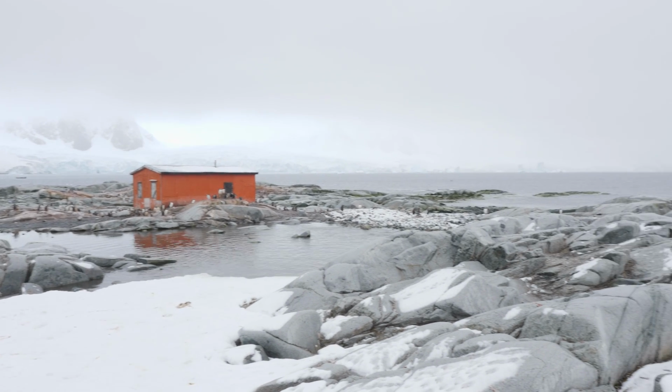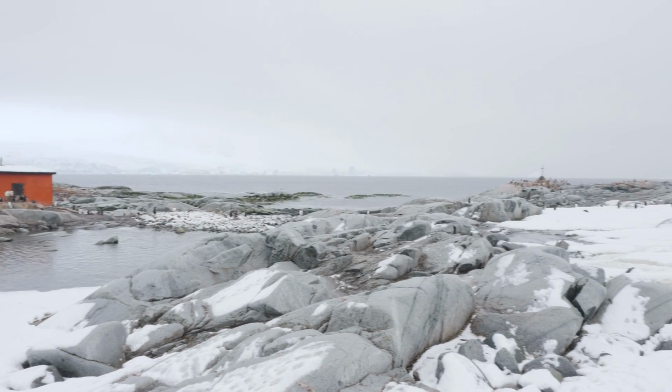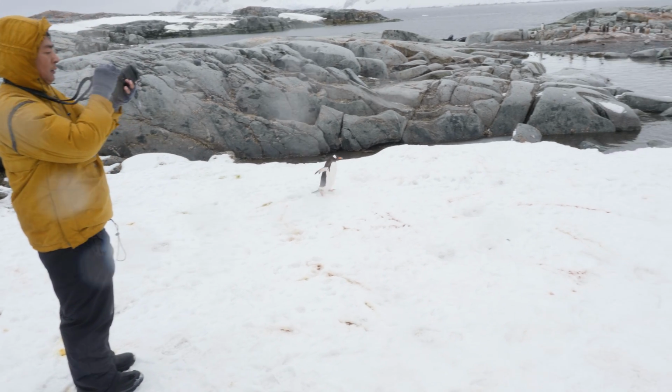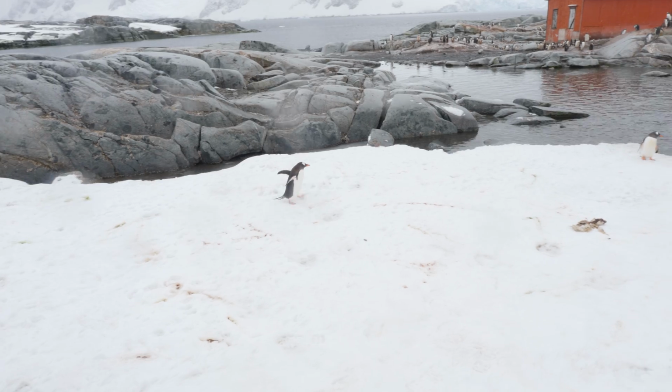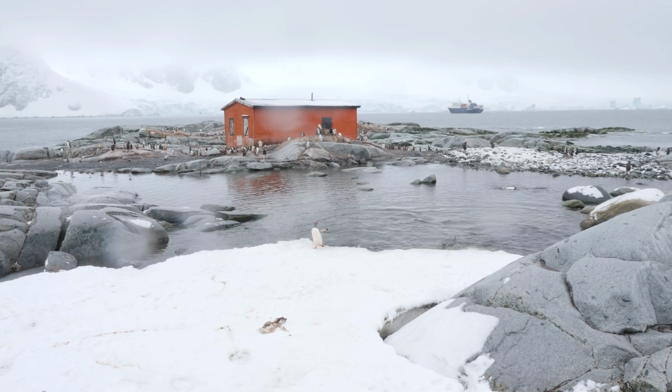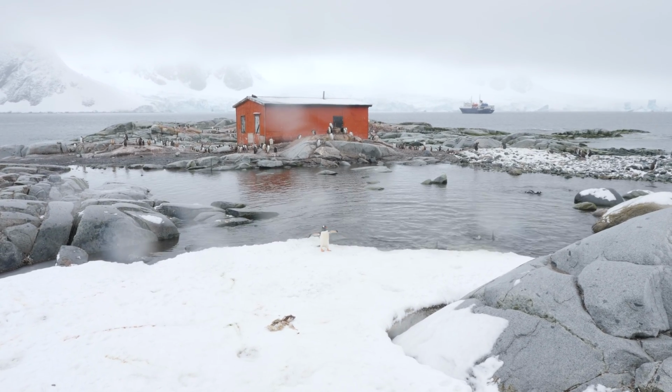This is a pretty nice location because unlike yesterday when we were kind of grouped together, people can spread out here and explore a little bit and just look for stuff on their own. And yeah, there's a Gentoo taking a bath right there. So tons of penguins right here, beautiful morning, a little bit of snow.